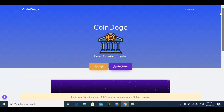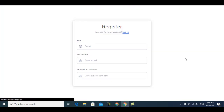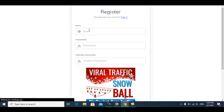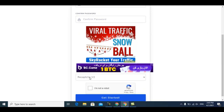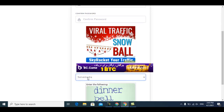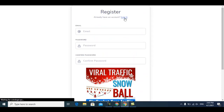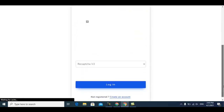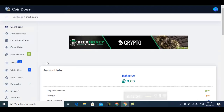Okay, the registration is very easy. Just click register, put in your username, your email, password, and confirm password. Then solve the captcha. You can change the captcha to any captcha you want. Just click get started and you will be registered. I already have an account, so I just click login and solve a little captcha. Then I'll show you how you can earn from this website.